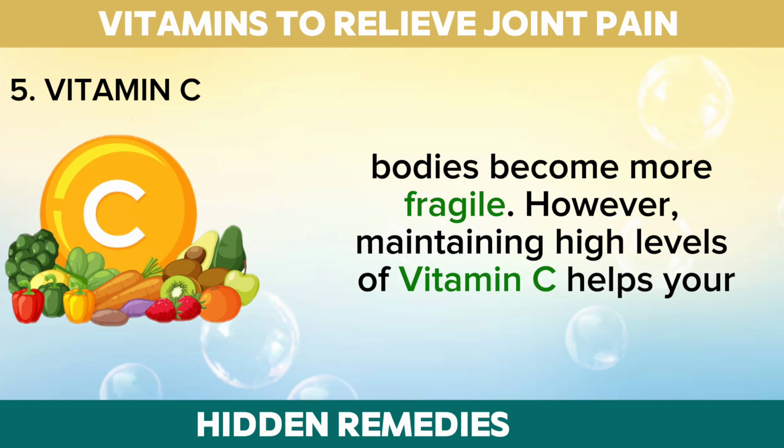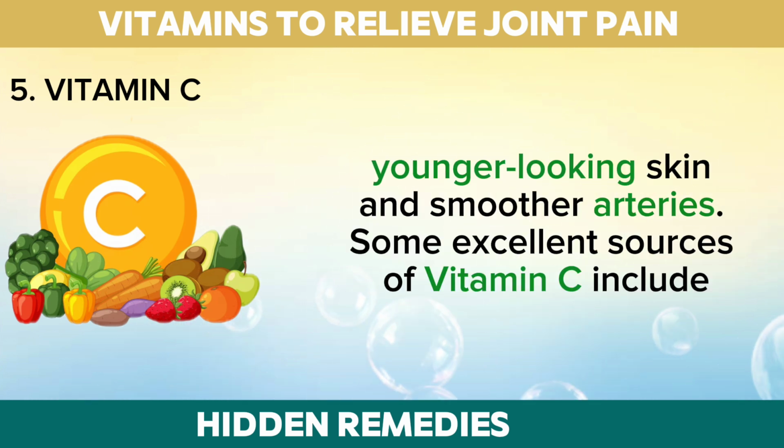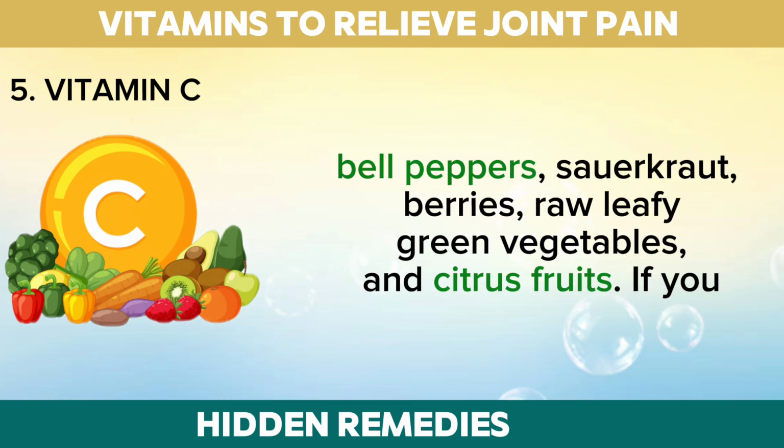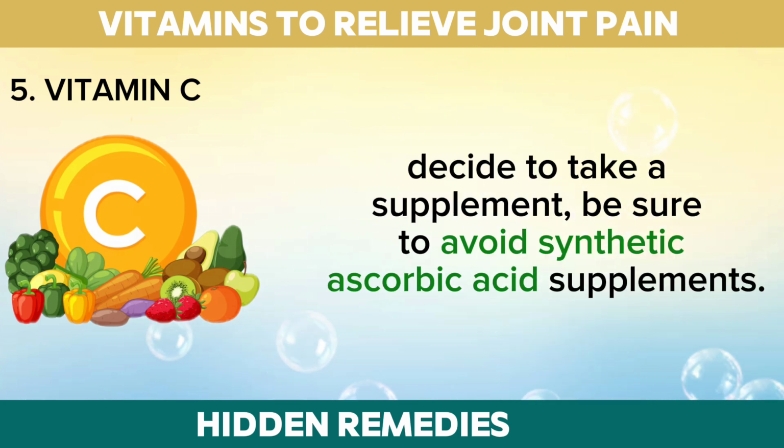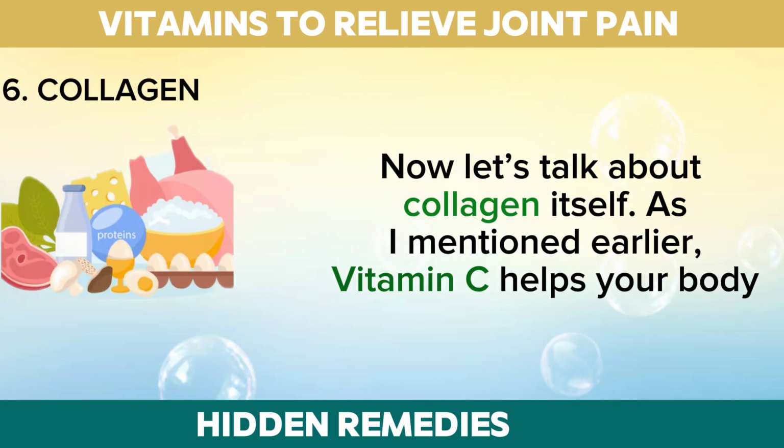However, maintaining high levels of vitamin C helps your body continue to produce healthy collagen, supporting not just your joints, but also younger-looking skin and smoother arteries. Some excellent sources of vitamin C include bell peppers, sauerkraut, berries, raw leafy green vegetables, and citrus fruits. If you decide to take a supplement, be sure to avoid synthetic ascorbic acid supplements. Instead, opt for the full vitamin C complex found in whole fruit powders, such as acerola cherry, camu camu, or rose hips.